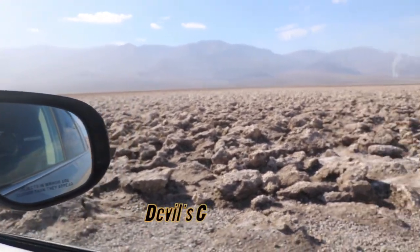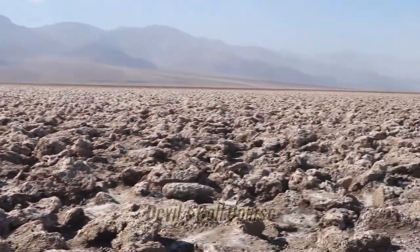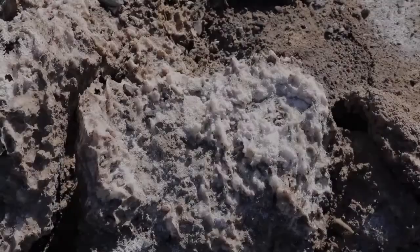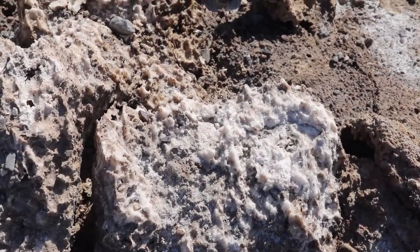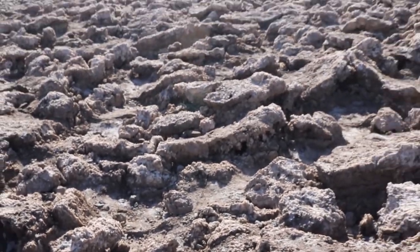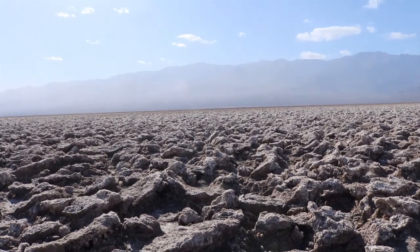The Devil's Golf Course is a must-do in my opinion. These salt formations are so cool, and you can actually walk this road with your pet. So you can park up off 190 and walk down this road. We chose to drive it as the wind was pretty crazy this day and was kicking up a lot of sand from the dunes, but you can also get them out in the parking area and walk them around.